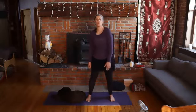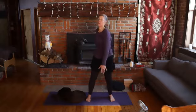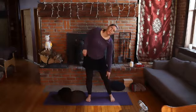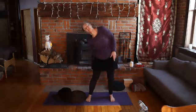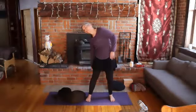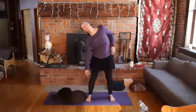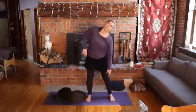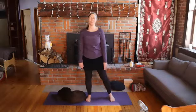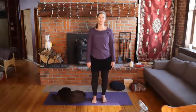Right. Then you can roll the shoulders, maybe alternating or together. You can go backwards or forward, just really tuning into what feels good for you. Going one way and the other. And then come back to the center and bring your feet so they're underneath your hips now in Tadasana.